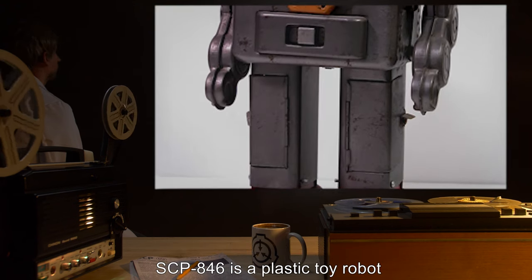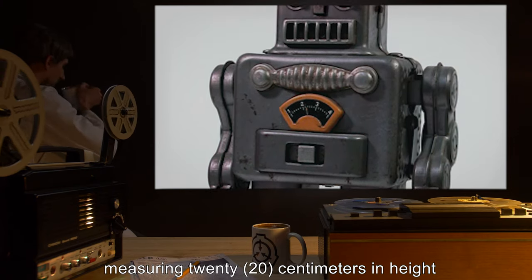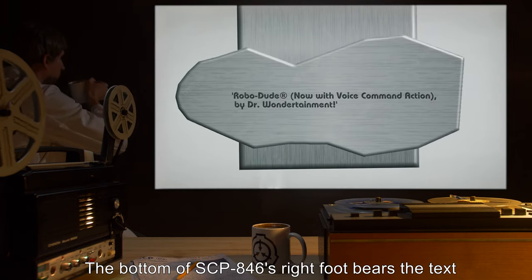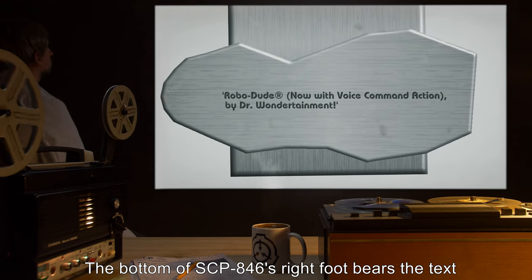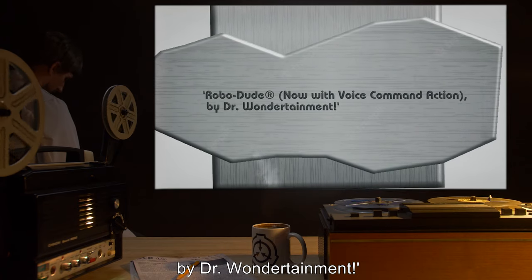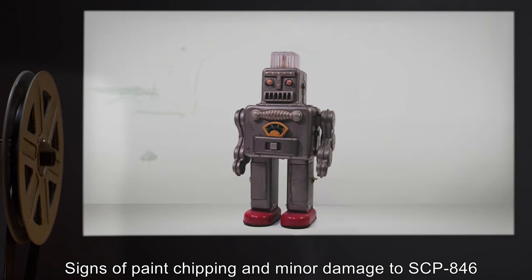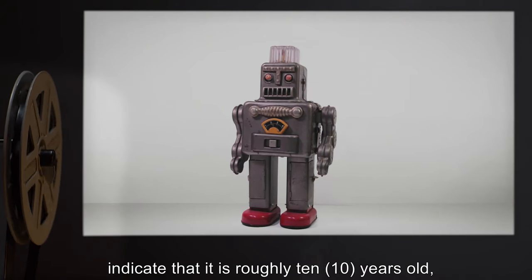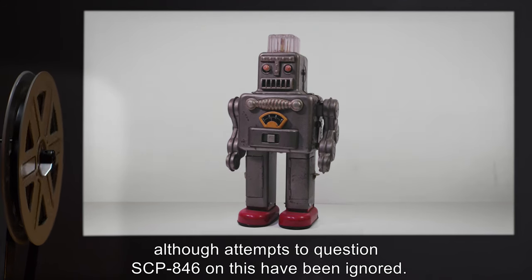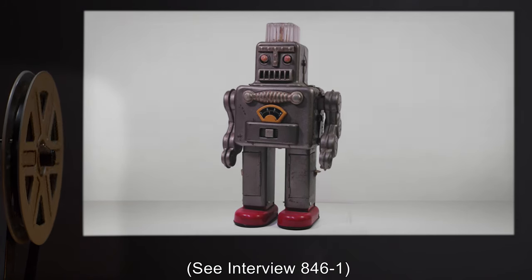Description: SCP-846 is a plastic toy robot measuring 20 centimeters in height and 5 centimeters in width. The bottom of SCP-846's right foot bears the text, "Robo-Dude, now with voice command action, by Dr. Wondertainment." Signs of paint chipping and minor damage indicate that it is roughly 10 years old, although attempts to question SCP-846 on this have been ignored. See Interview 846-1.